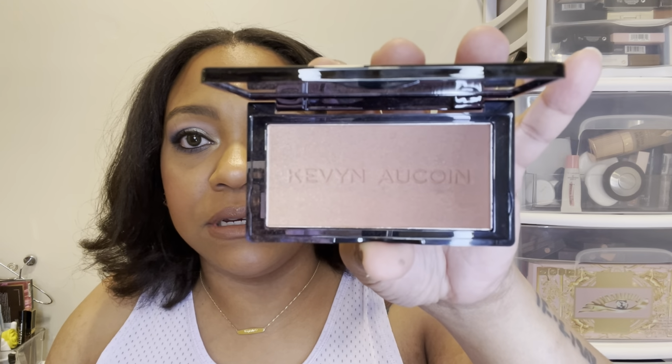Here is the Kevyn Aucoin Neo Bronzer in Sundown Deep. It is a beautiful bronzer. It's the bronzer I have on today. It is so pretty. It lays on the skin very, very nicely. It does kind of have a reddish undertone, but I'm so happy. It was like $11 with 20% off. So you cannot beat that.